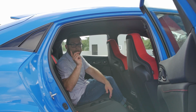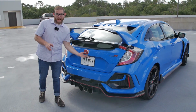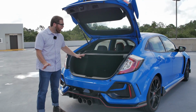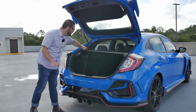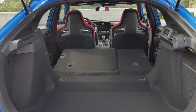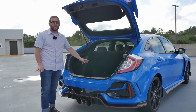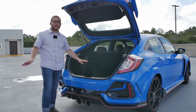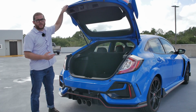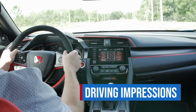Now, where the Civic Type R makes that up is in the trunk. The Type R might not be as good for passenger hauling, but in terms of cargo, it is excellent. The Civic hatchback offers about 26 cubic feet of storage. You have this really cool side opening cover here that's removable altogether. And if you fold down the seats, that's going to open up to about 46 cubic feet of room. Huge amount of space back here. The Civic sedan only offers about 15.1 cubic feet. So if you're interested in hauling big items, the Type R is a great practical option.